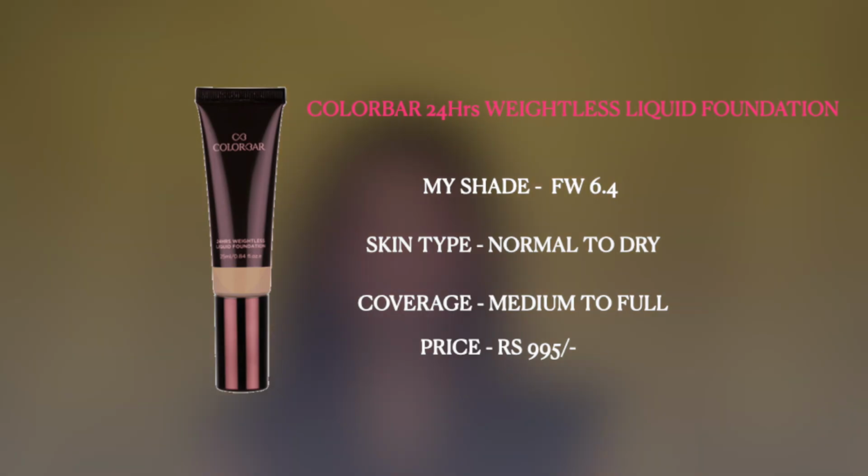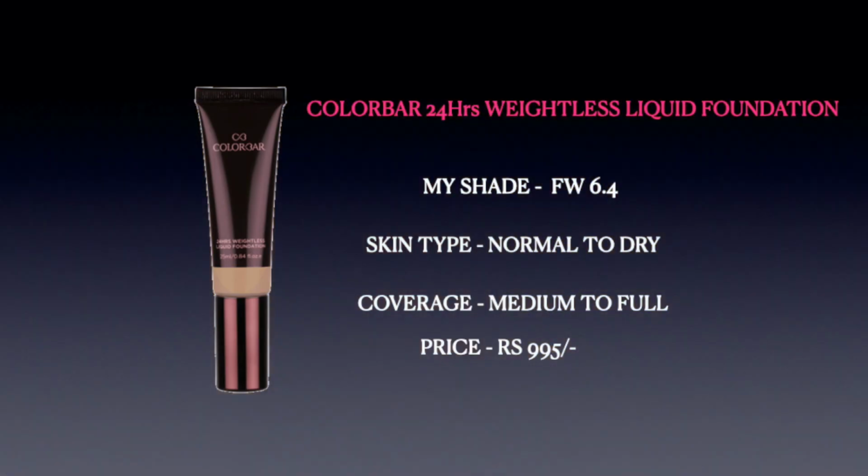I'm in the shade FW6.4, that matches me perfectly, and yeah, highly recommend this one. It has become one of my favorites.